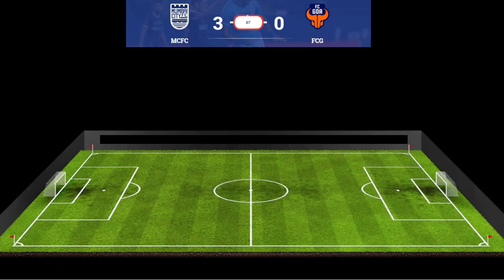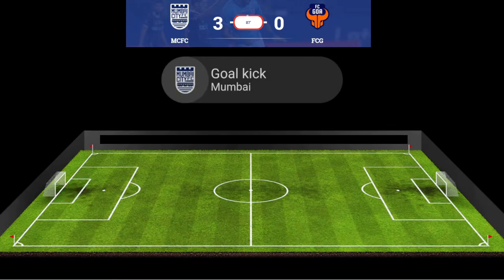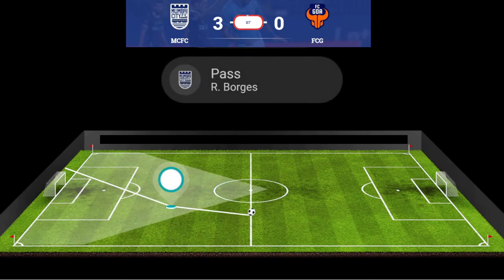Intense pressure. They're getting right on top of their opponents and winning it back. He's in behind. Top-notch defending, but the chance still there. Can he put them in front? A wonderful chance, but the goalkeeper comes through. Yes, Derek, we have to give credit to the keeper, but surely he should have scored there. That's a big, big chance.